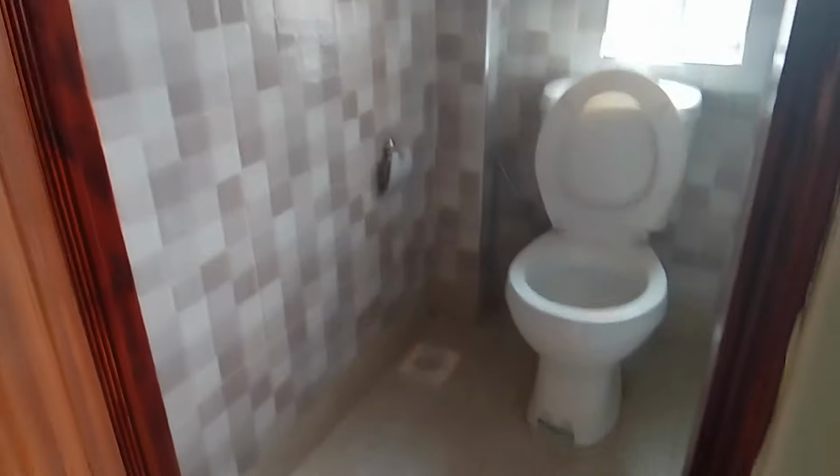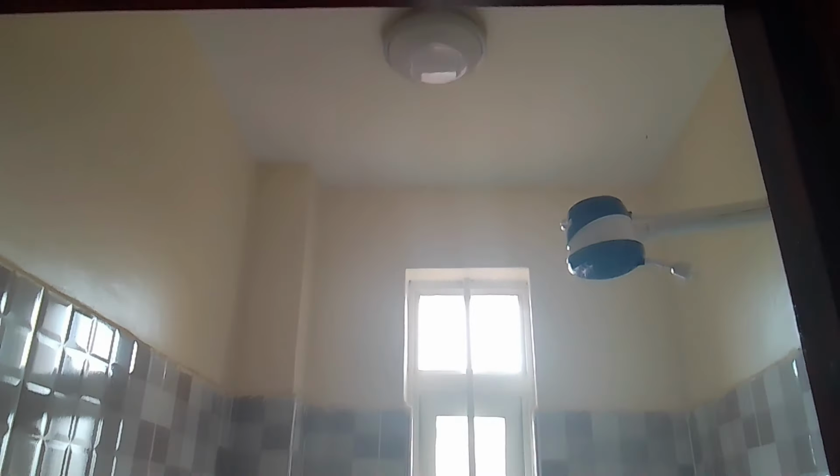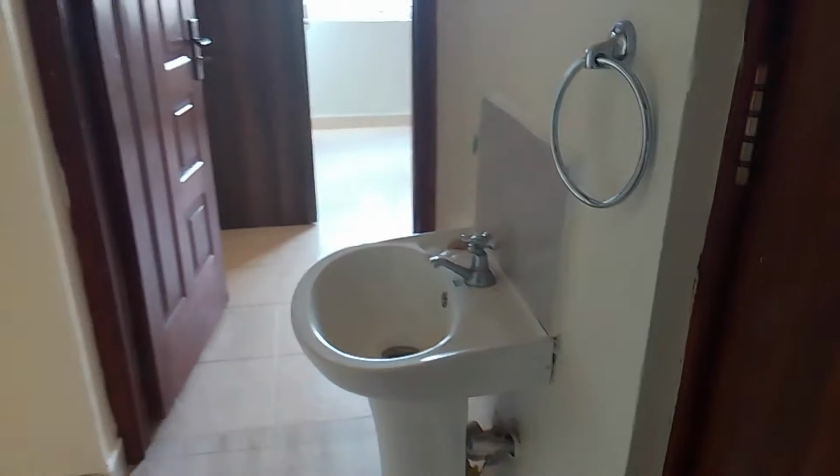So this is a common toilet. That also serves as the washroom for the second bedroom. I loved it. Again, you have a sink which is good for that purpose.